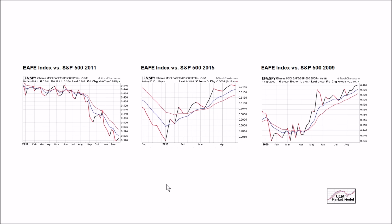What happens if Europe is what derails the markets in 2015? If you've been in the markets for some time, you remember Europe was a problem in 2011. EFA, Europe and Asia, a laggard in 2011. When the stock market bottomed and became more confident, EFA was a leader. This typically is what confidence looks like globally. This looks a lot like the present day as of Friday, May 1st.